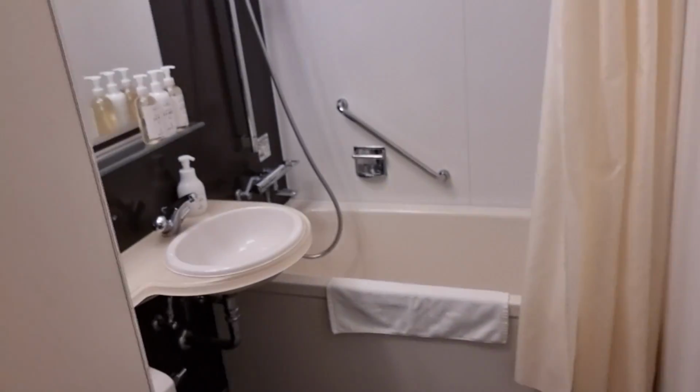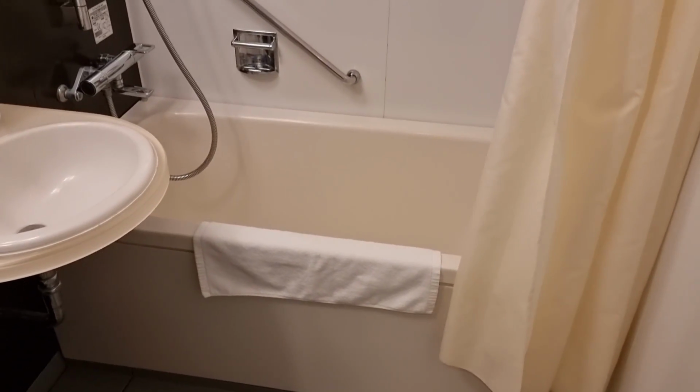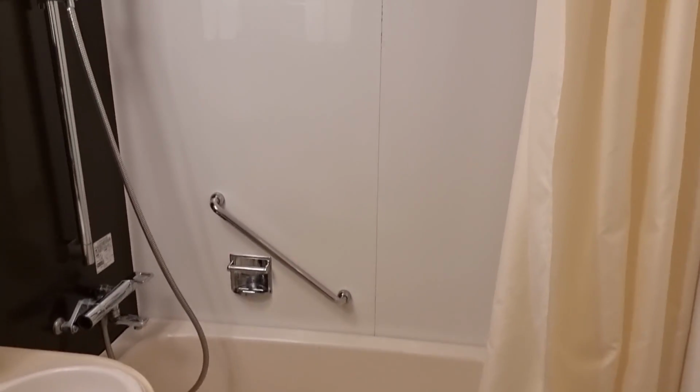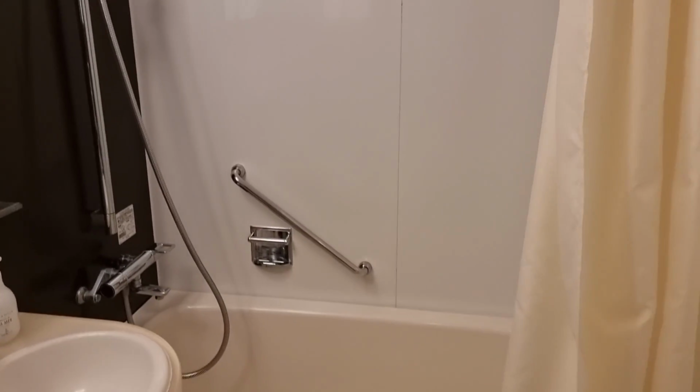And next we'll move on to the entryway and the bathroom. And here in the entryway is a full-length mirror right in front of the bathroom door. Then as you enter the bathroom, pretty standard Japanese hotel bathroom. A lot of Japanese hotel bathrooms will come with a tub because that's what the Japanese like to do. They like to actually shower, and then after they shower, they will soak in the bathtub.